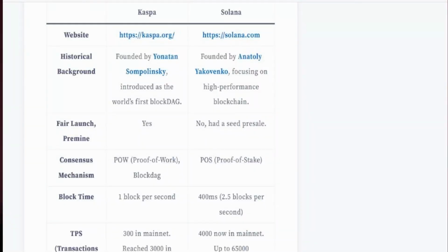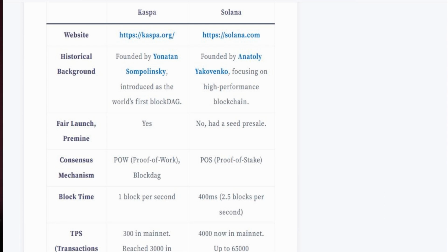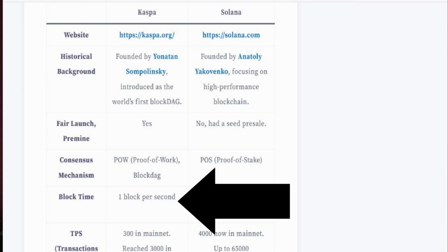We can see right now Solana's block time. It's doing 2.5 blocks per second. Right now, Kaspa's doing 1 block per second. So once this upgrade kicks off, we are about to become 4 times faster than Solana in blocks per second. This article highlights Kaspa's biggest weakness, which is in fact, for the experienced investor, a strength: the fact that the project is so new.